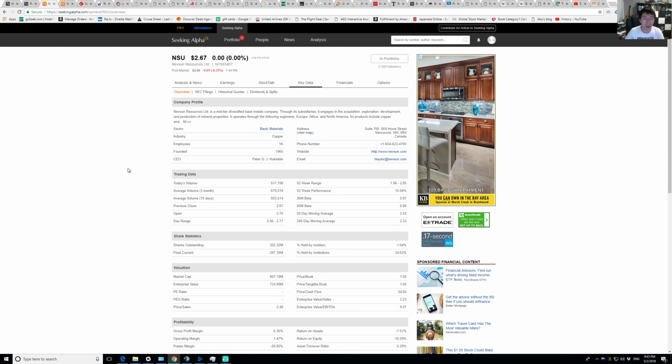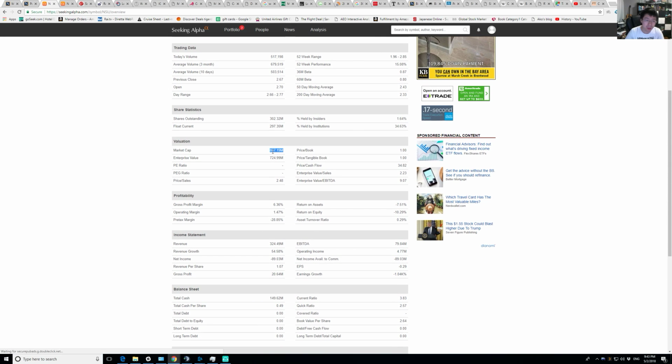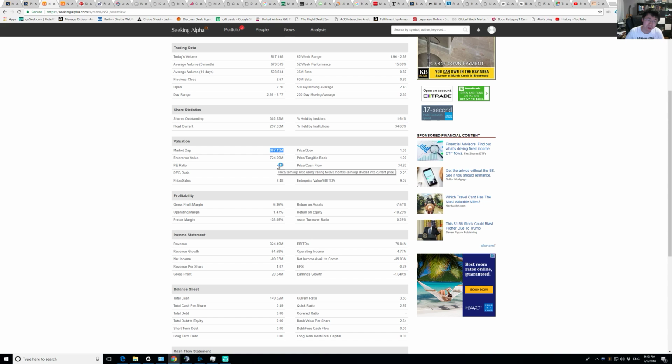If you look at their numbers now, their market cap has gone up from around 700 to 800, and their enterprise value you can see is still below that. So basically, they have net cash, and they actually got more cash compared to when I bought it.